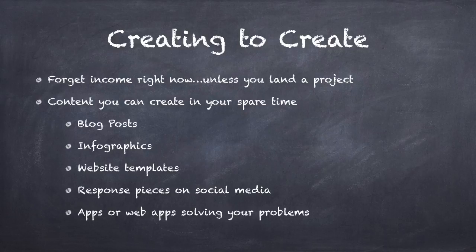So anything on social media actually is great because that's a great place to show the articles you share, the comments you leave, the responses you give to other people's news. That's the stuff that people are going to look at and say, hey, this person really knows their stuff. And then apps or web apps that solve specific problems. Plugins, again, is something I mentioned, but a specific tiny piece of code that solves a specific problem is a great way to show not only your problem-solving ability, but your ability to create applications in that environment.